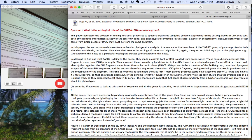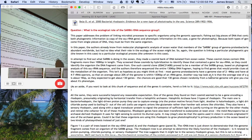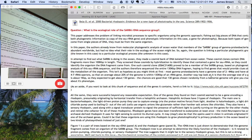Then they screened them for the presence of SAR86 ribosomal RNA. What they actually did was make a probe that was specific for the SAR86 ribosomal RNA, and they probed a bunch of these cosmids, and they found one that had the SAR86 ribosomal RNA in it. So now, in this particular case, this clone was EVAC31A08, which contains a 130 kb fragment of DNA. It's got the SAR86 ribosomal RNA in it. So they sequenced the whole thing to see what else was there, hoping that they might find something that would give them a clue as to what this organism could do.